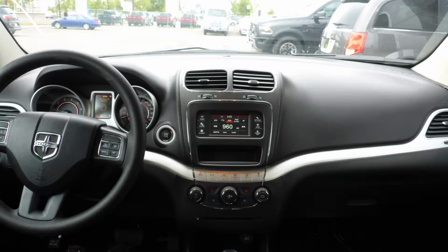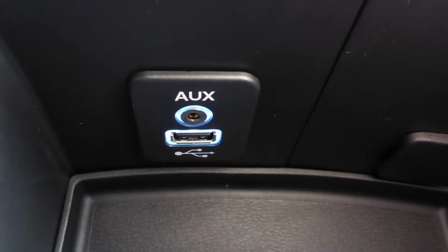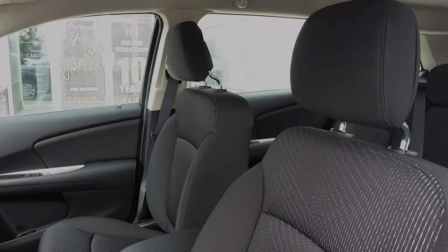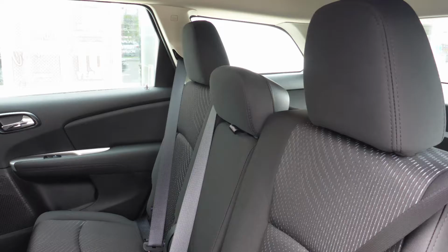touchscreen media center with AM and FM radio, a CD player, an MP3 input jack, a USB port, a 12-volt power outlet, and 6 speakers. And the interior features an all-premium cloth seating with premium stitching and rear folding seats.